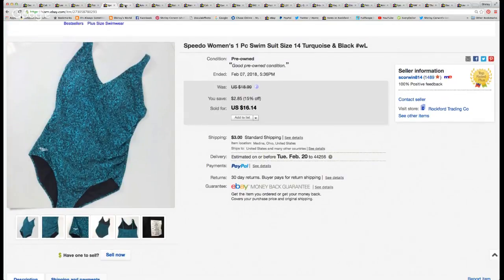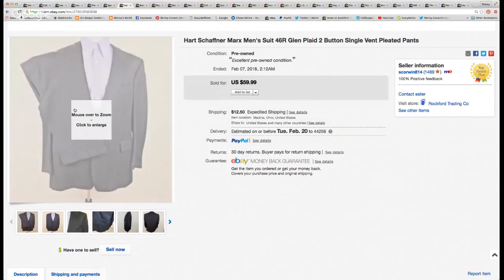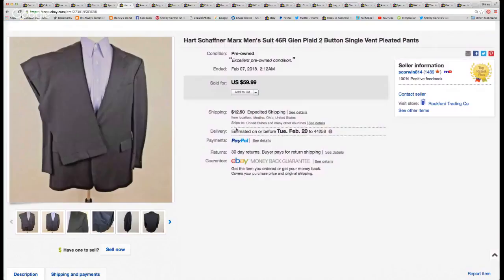Here's a suit. Hart Schaffner Marx men's suit, 46 regular in a Glen plaid. Doesn't show it too much here. Shows it a little bit. It's sort of a muted Glen plaid. But it sold for $59.99 with the expedited shipping, which goes in a medium flat rate box. So that's $12.50 extra for the shipping.